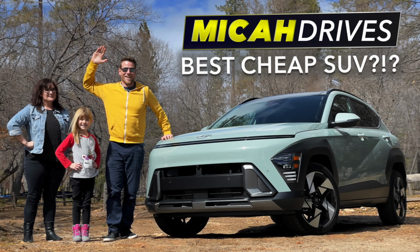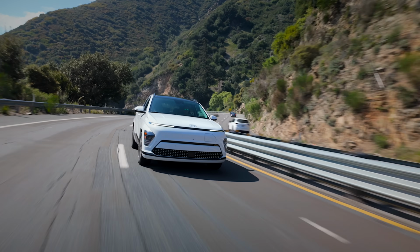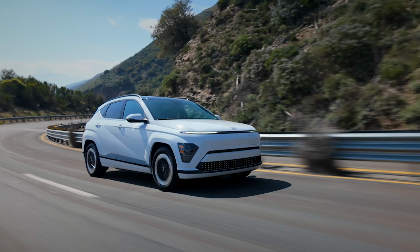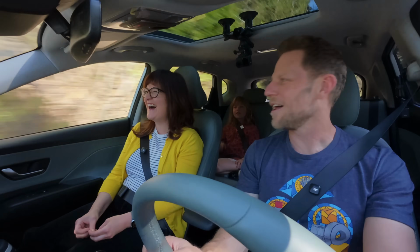Interestingly, if you go with the gasoline Kona in the lower trims, actually the front-wheel drive trims, it has a torsion beam rear suspension, and then the all-wheel drive versions get a multi-link. All electric versions get the multi-link. So if we're experiencing any level of improved ride quality, that's to what we could attribute it. I feel like I used a lot of words to say it rides well.